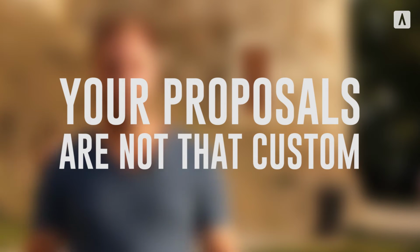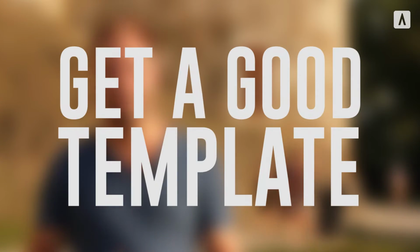The first is stop believing your own bullshit. Your proposals are really not that custom. Each client is different, sure. Their needs are different, sure. But that's kind of it. It's not to say that you can't template some of this stuff. So that is really the first tip: get a good template done. Most of the proposals that you're sending out should look fairly similar. They should follow a theme, they should follow a structure.